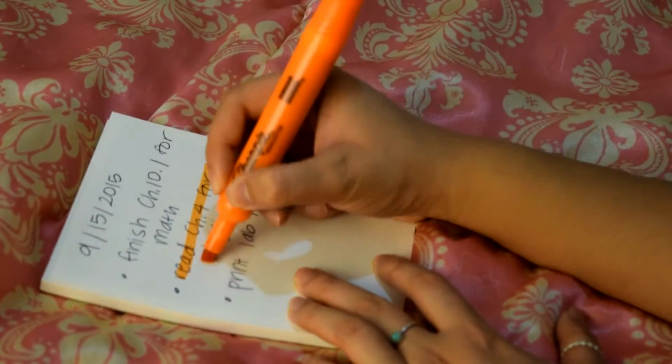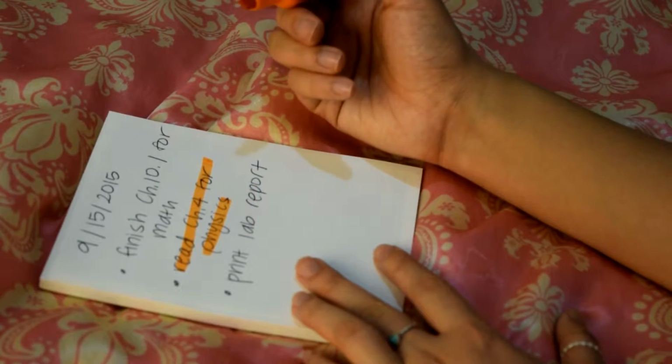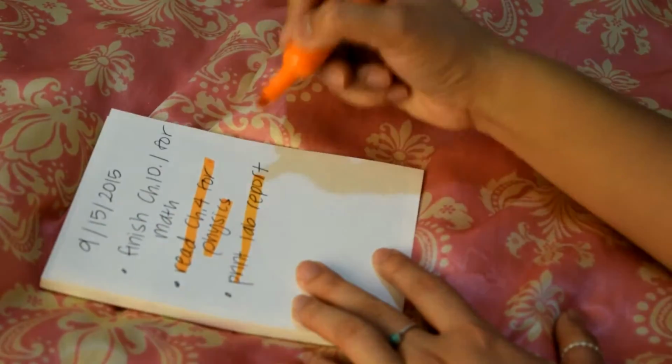And then as I'm finished with the task, I like to highlight them because I can visually and physically know that I accomplished that certain task, and I can see what things I have accomplished and what things I still have to accomplish. So highlighting and writing things down is really helpful because you're able to see exactly what you need to do before you go to bed that day.